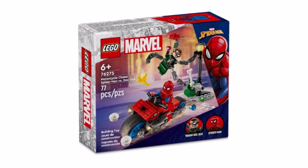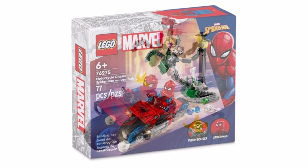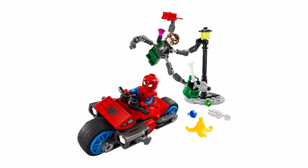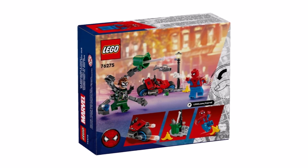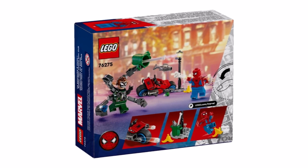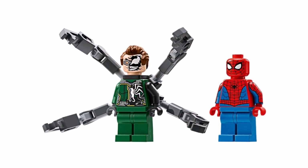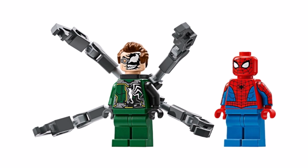This one being 76275, the motorcycle chase Spider-Man vs. Doc Ock. It's going to include 77 pieces, and that is going to retail for $10 or £9 if you're in the UK. Like I say, all these are launching on January 1st. In terms of minifigures, we are going to be getting a minifigure of Spider-Man, which is expected. Kids like this, it makes sense to put him in a smaller set. But also, for the first time, a version of Venomized Doc Ock, which is definitely going to be attracting to the set.